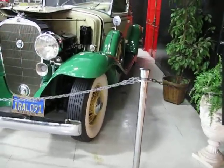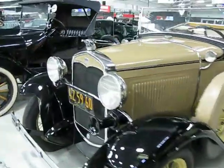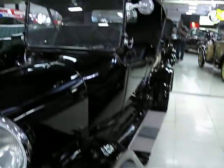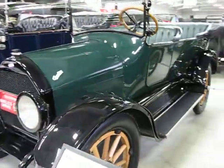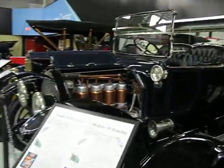Here's a walkthrough on the cars again. It's a Cadillac. Land. Big Cadillac here. Model 30 Touring.